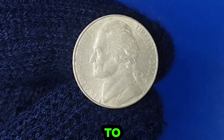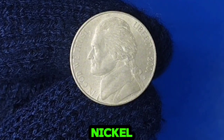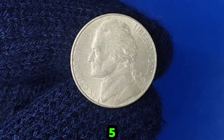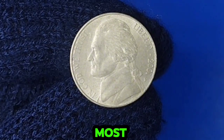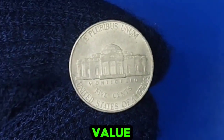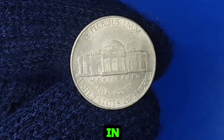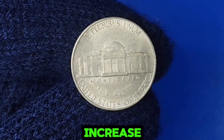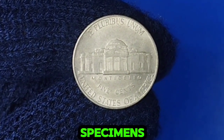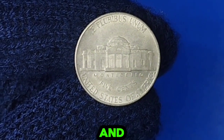Let's get to the exciting part, the value. The 2001 Jefferson Nickel, as you might expect, is worth much more than its face value of 5 cents in certain cases. Most of the 2001 nickels in circulation today are worth their face value. That's 5 cents. However, when looking at the coin in higher grades, its value can increase significantly. For example, uncirculated specimens can fetch a price between $1 to $3 depending on the condition and demand.